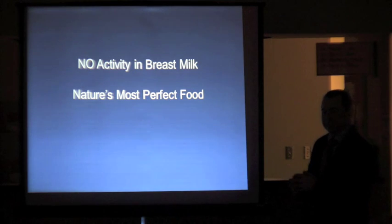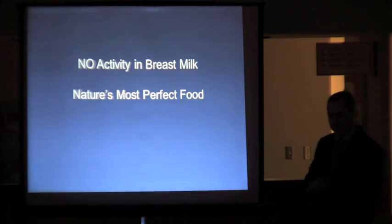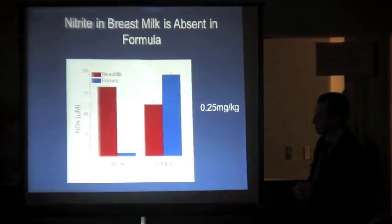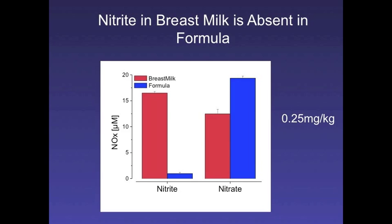It was different because there's a clear health disparity between formula-fed babies and breastfed babies. And we were interested to see, is there a nitric oxide component to what we were looking at? We were interested, or you were interested? She was interested. I convinced her to be interested.